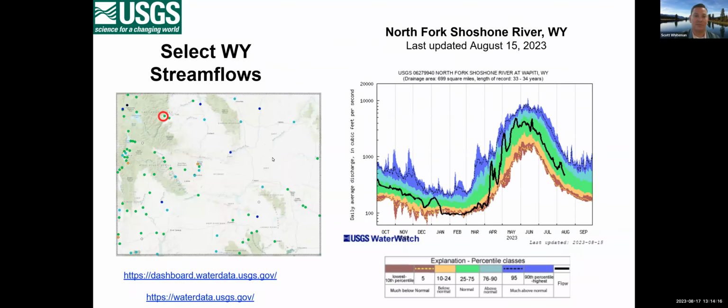Here we're looking at some select Wyoming stream flows, highlighting the North Fork of the Shoshone River. You can see the rains on that particular hydrograph. We're still in that normal range, kind of on the upper end, probably closer to the 50th percentile. Next slide.